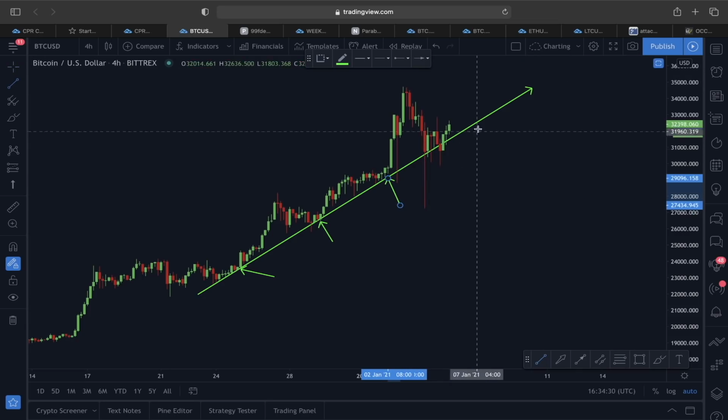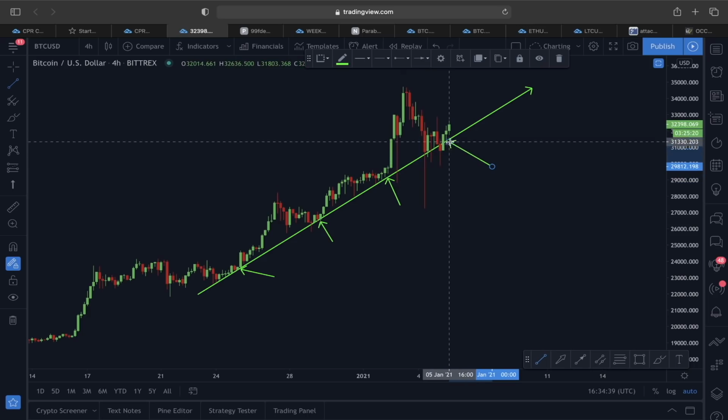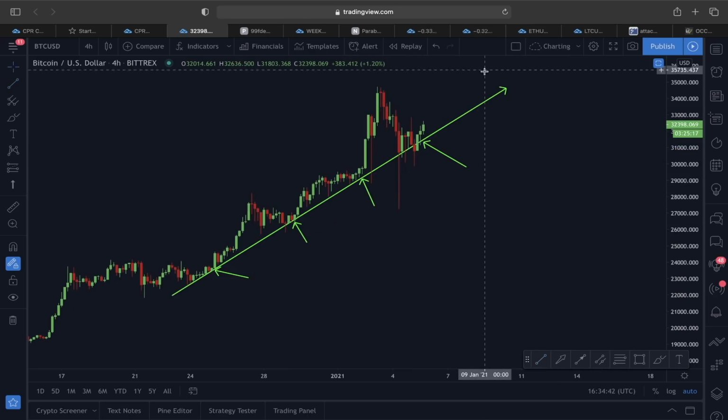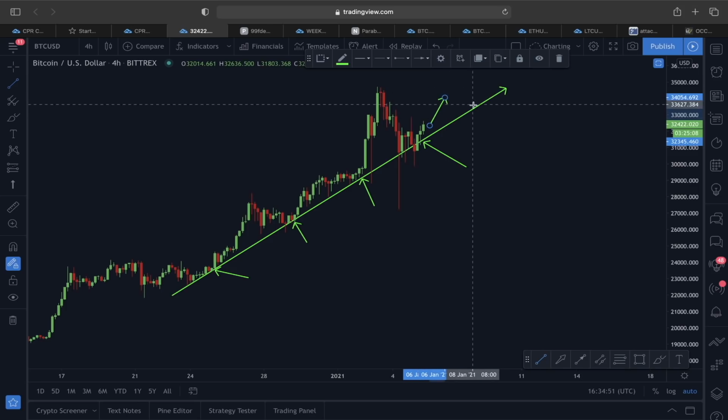Yesterday, we actually came way lower. You can see we went way lower, but still buyers stepped in and the price was able to close above this rising trend line, which is also indicating where the trend could possibly be heading in an upper direction, because we have clearly found support. So this could be an indication that we might be heading towards this 34,000 price level in a shorter time frame.